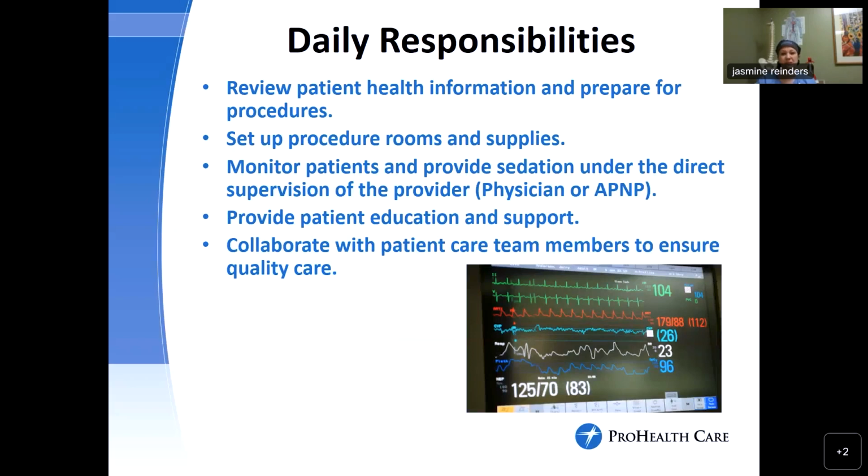So daily responsibilities. First thing we do is we come in, we look at the patient's chart, figure out kind of what their needs are going to be. We look for things like patients that may have difficulty lying flat or may have pain, kind of screen for all of those types of things. And then we prepare for our procedures for the day.